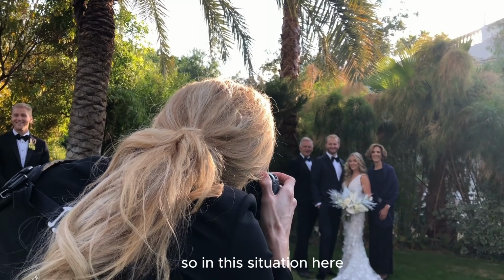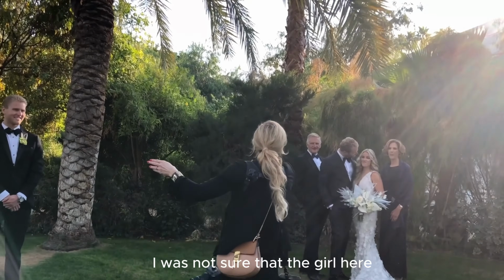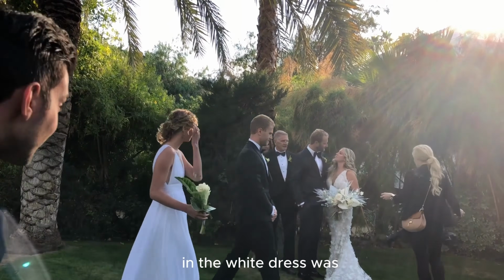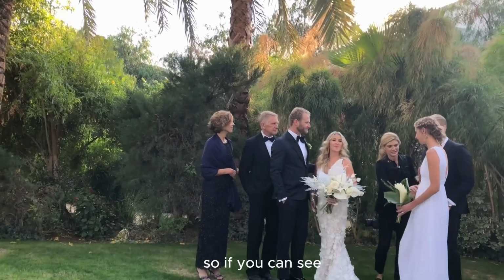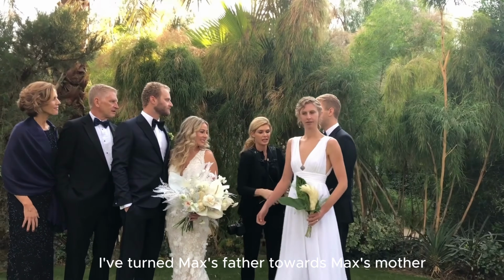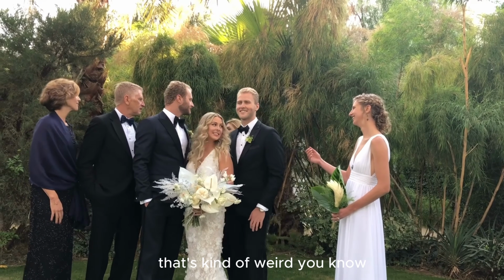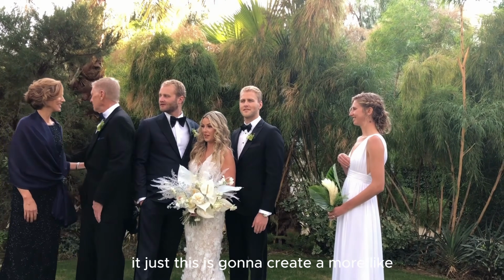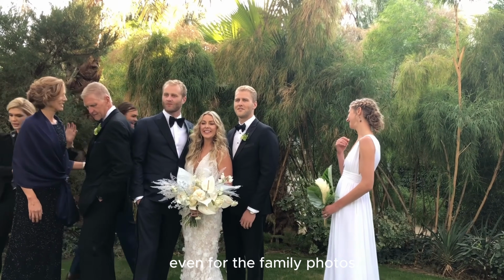In this situation here, this is an interesting situation. I was not sure that the girl here in the white dress was in a relationship, so she's married. If you can see, I've turned Max's father towards Max's mother. A lot of times people think, oh, that's kind of weird, but look how much better this looks. This is going to create a more elevated editorial look even for the family photos.